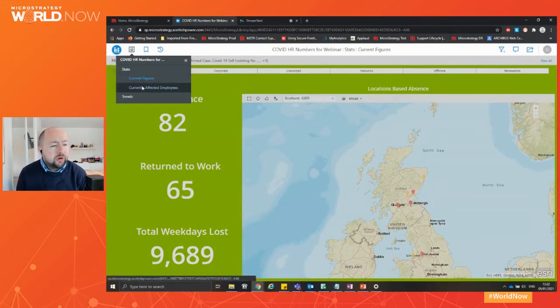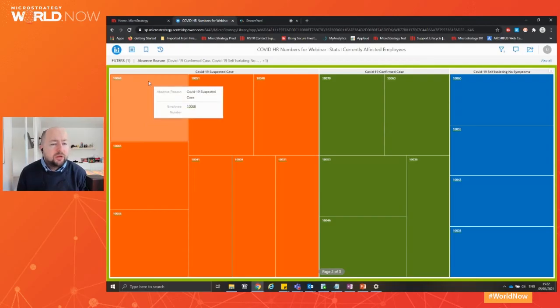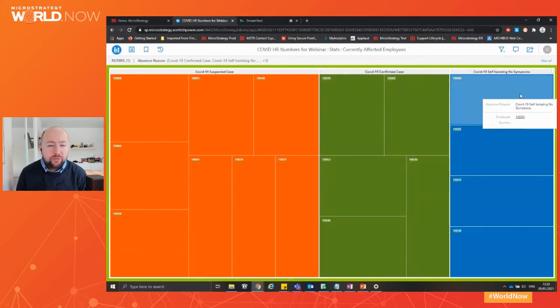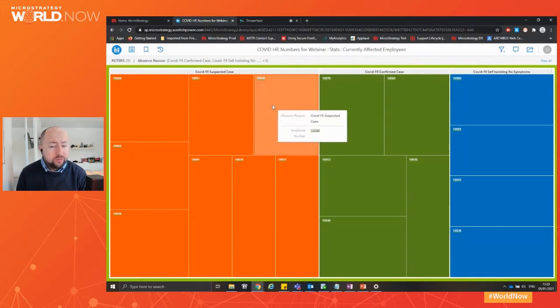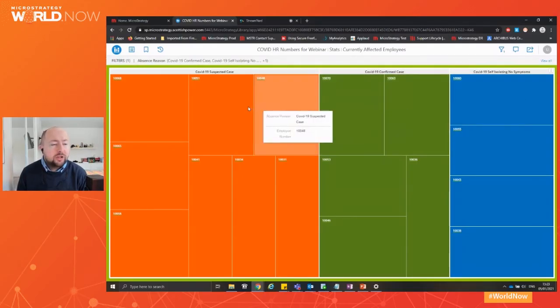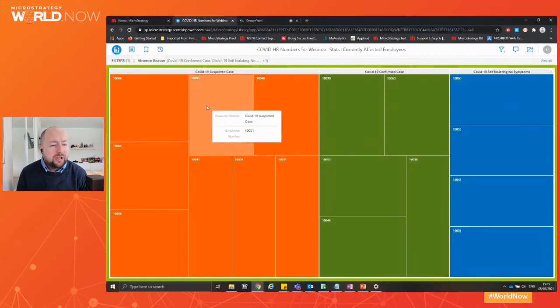We also have a page around currently elected employees. So within here, it's important to see the breakdown of who is affected, but also which type of case it is. So you can see we have our colour coding, the orange colour here being a suspected case, the green being a confirmed COVID case, and the blue, the self-isolating with no symptoms. So very quickly, we can see the majority of cases are suspected, followed by our confirmed cases, and then the self-isolating.